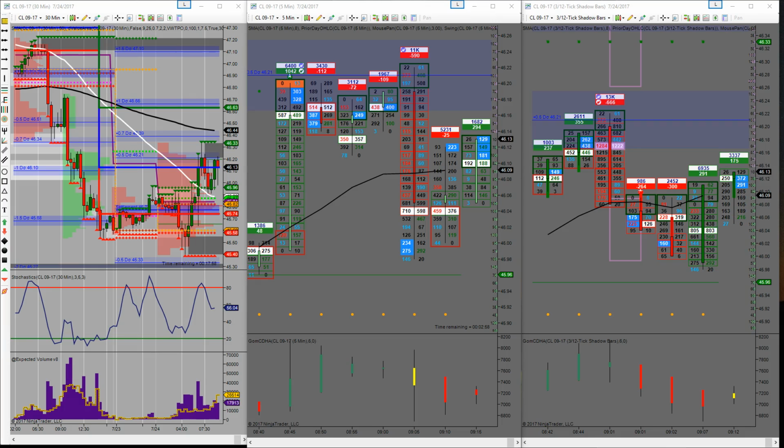Alright. Long 5 contracts, 46.04. Stop sitting at break even. I'm going to see if I can pull 1 off at 14 just because I like 10 ticks. So 1 to 14. Alright, got 1 off at 14. That leaves me 4 contracts long.